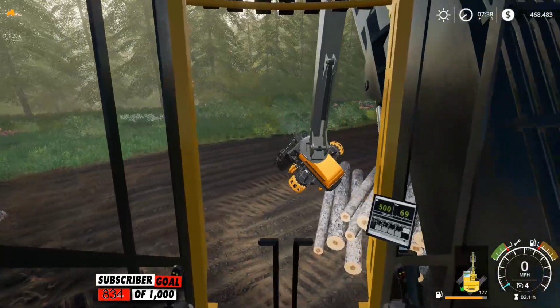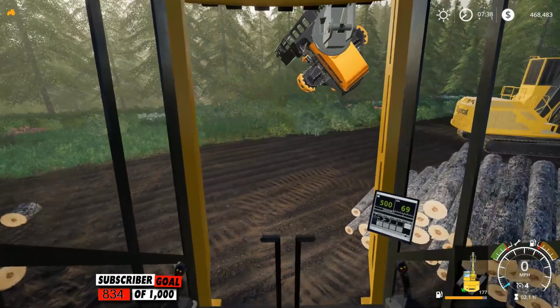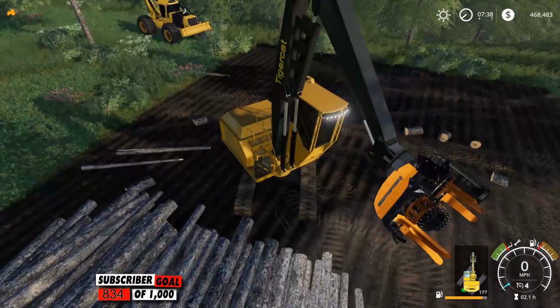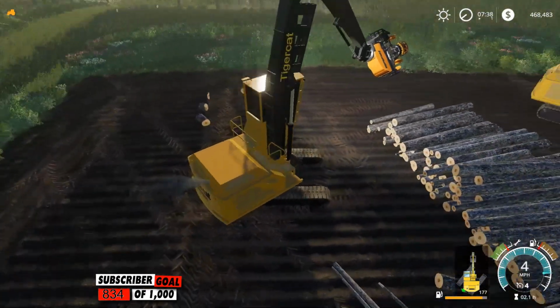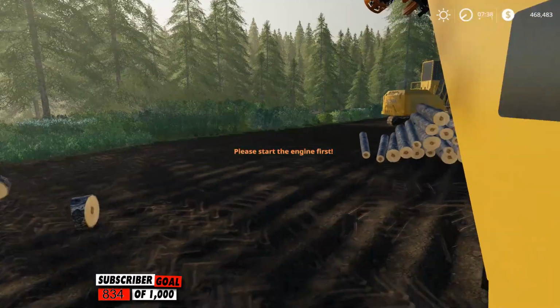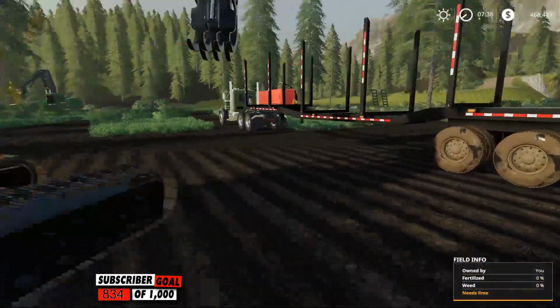A little bit messy, but make it work. Okay, well, we might actually have time to do that course play recording right now if I get busy and get this thing loaded up. So let's see what we got in here. We may not have enough for a full load, but we'll try and see.